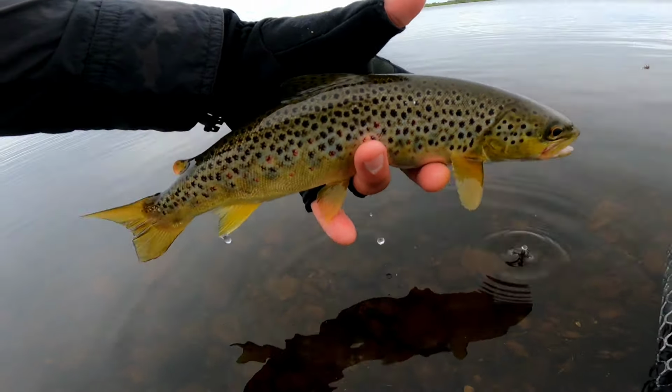Right. Oh, little bugger, look at that. Look at that, focus. Lovely little St. John's fish. Beautiful. Right, chap, let's get you back. There you go. There he goes. Hardy little buggers, those wild brunnies, aren't they?